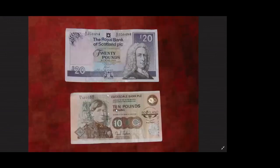And I'm going to end on Scottish money. Scotland sees itself as a separate country, equal partner to England in the United Kingdom. And when I first went to Scotland, I was quite surprised to see they even had their own currency. That is legal tender. I've even been able to spend Scottish money in London.